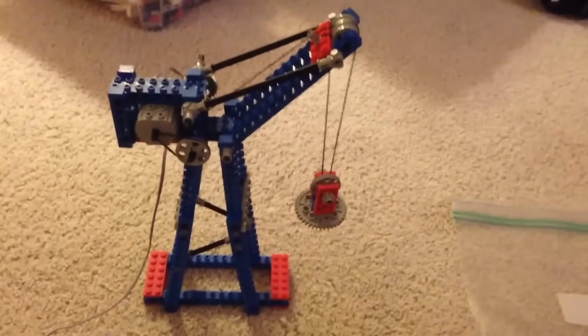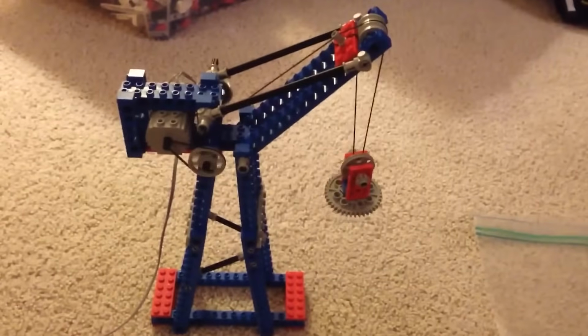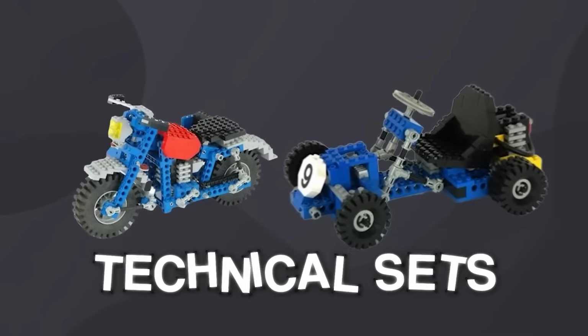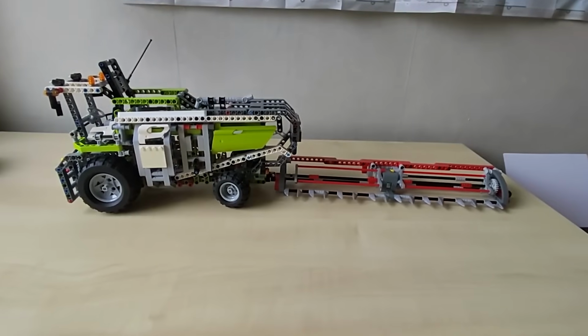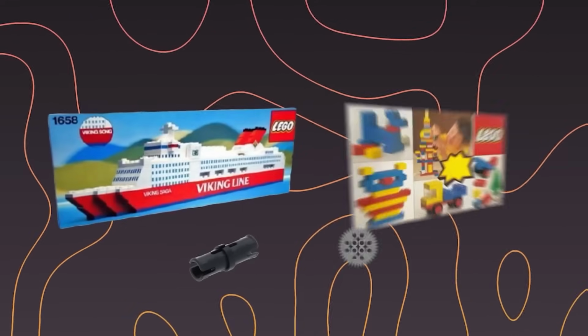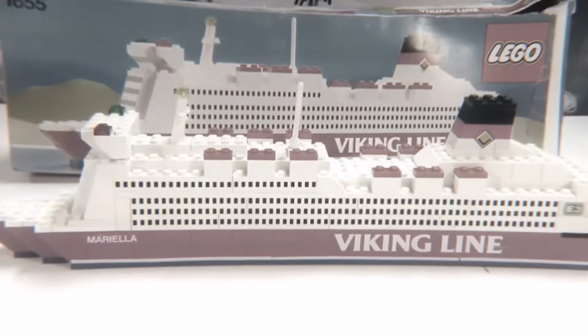Funnily enough though, this milestone actually has nothing to do with the sets that were being released, because this is the year that LEGO officially started using the word Technic. Let's just be honest here. Technical sets is an okay name, but Technic just sounds way cooler. Anyways, yes, 1982 was when LEGO first introduced the word Technic, and from then on, every set that used those technical pieces were now under the Technic line. But if you think this is all that happened in 1982, you're completely wrong.